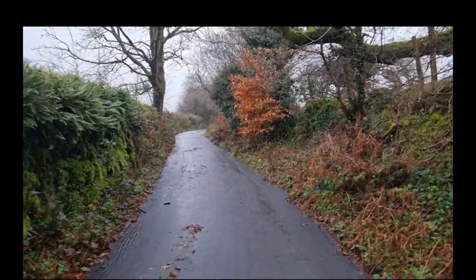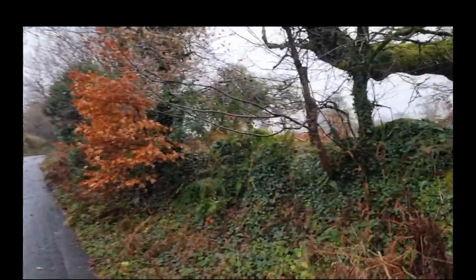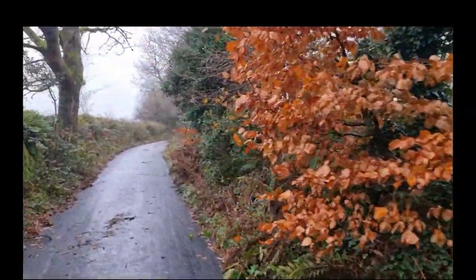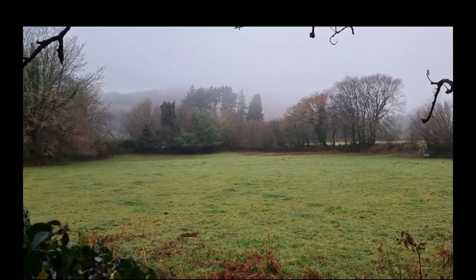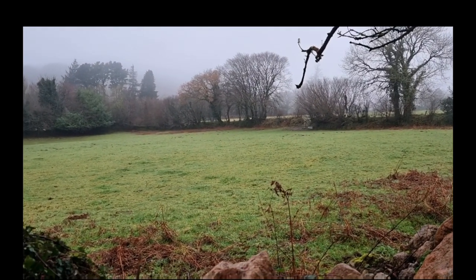So I'm just going to have a walk up and see what I can see. Walking up the track now. Yeah, it's very, very misty. The conditions are pretty dire, really. So, see how we get on. Let's have a look over here. Moles everywhere. So the conditions are pretty poor, bleak. So we'll carry on walking up and see what we can find.